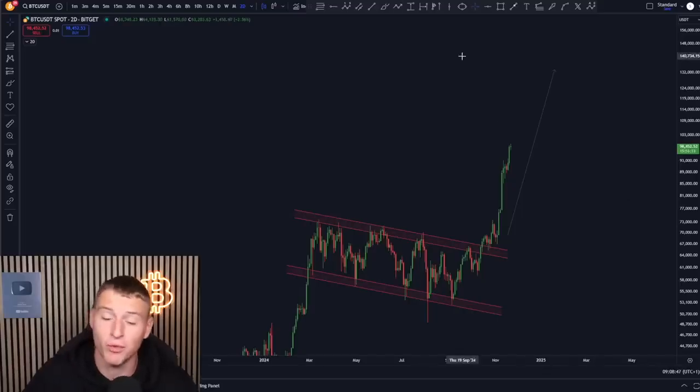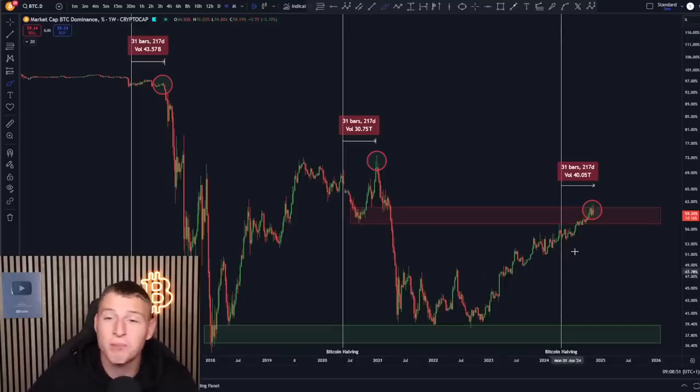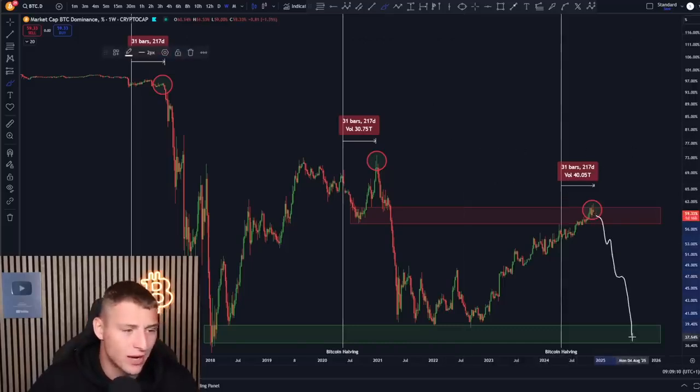Of course, we have the bull flag pattern, which has my price target at $120,000 US, and more importantly, I was looking at CoinGecko today, and I started to see that loads and loads of altcoins are starting to explode. We're seeing a major rejection coming in right now on the Bitcoin dominance, exactly at the resistance, and more importantly, exactly at the right timing. What I expect is it dropping down to 37% here.